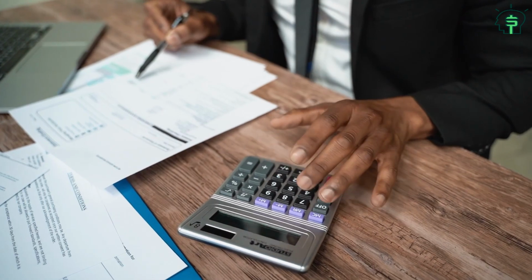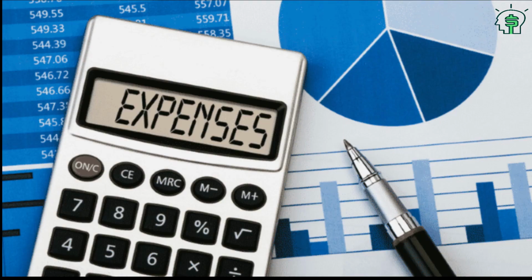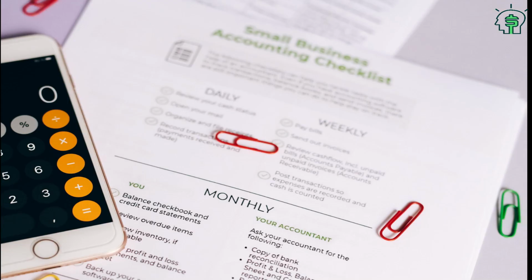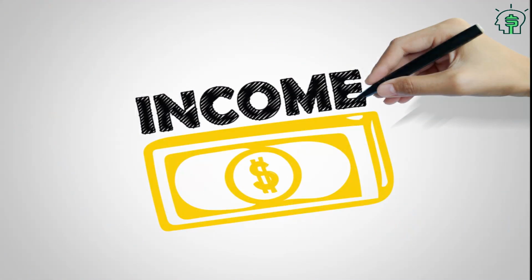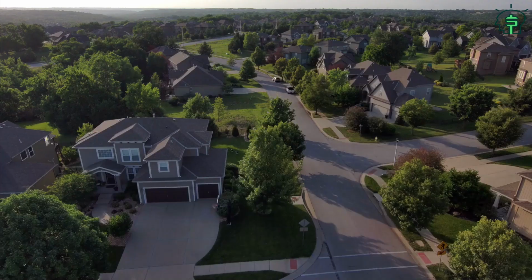You have to understand that you should not only focus on the figures you have in your savings account or in your paycheck receipt, but you should also consider your loans, expenses, taxes, and other finances. What are your income sources? How much do you spend daily on groceries, taxes, or property?